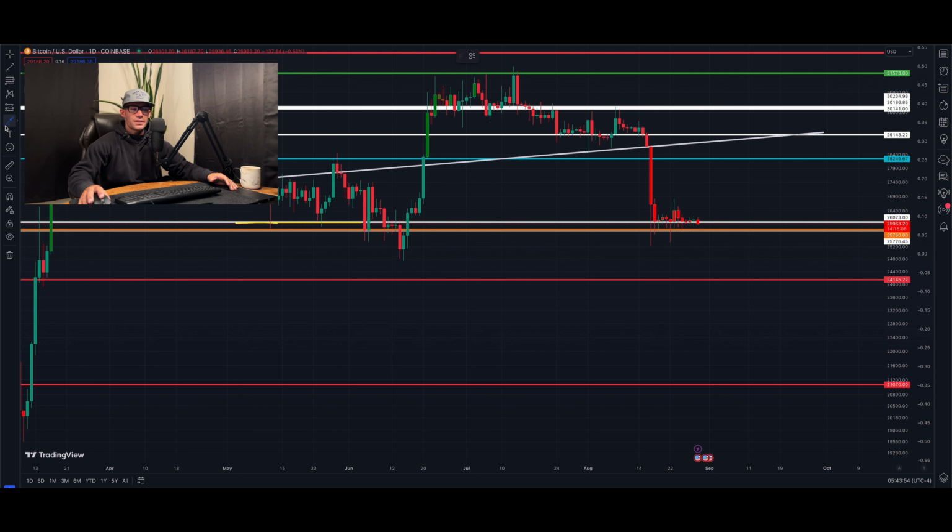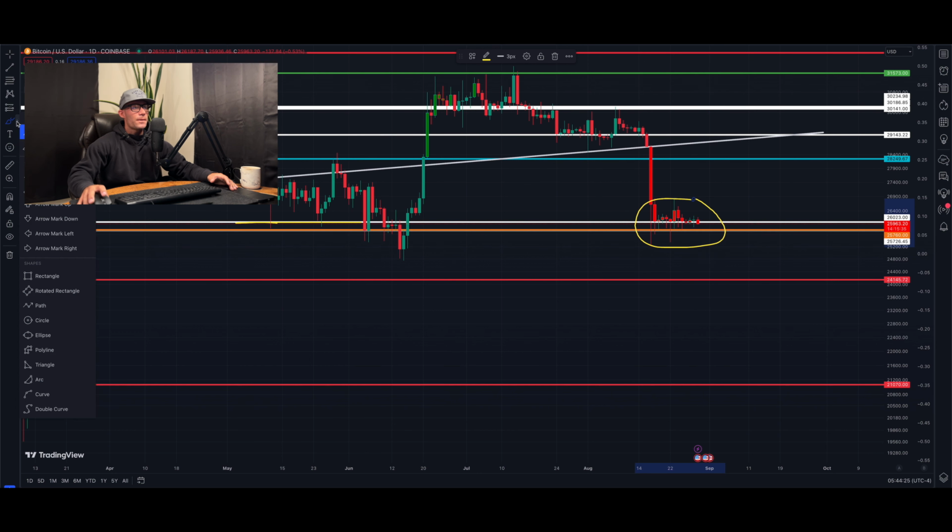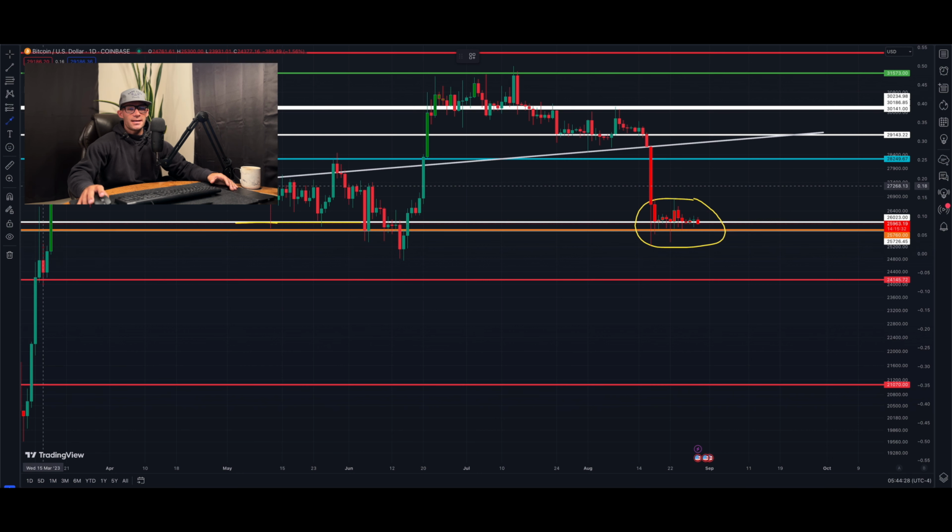So Bitcoin is still taking its sweet old time right here at 26,023, give or take, below the market. My lowest support right now is 25,726.45. But right here, we have been range bound going back once again to the 17th of August, which I believe was about 2 Thursdays ago. We are consolidating here. And my concern with this, similar to XRP, is that this is just a pause in a further move lower in price.